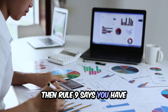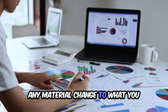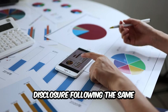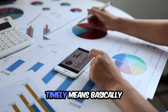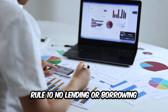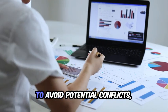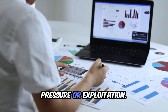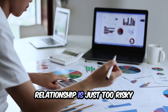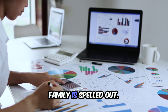Then Rule 9 says you have to keep disclosures updated if things change. Right. Any material change to what you disclosed under Rule 7, like how you're paid, needs timely written disclosure following the same consent process if needed. Timely means basically as soon as possible. Rule 10. No lending or borrowing between planners and clients except immediate family. Why so strict? To avoid potential conflicts, pressure, or exploitation. Mixing personal finances with the professional relationship is just too risky and can cloud judgment. The definition of immediate family is spelled out.